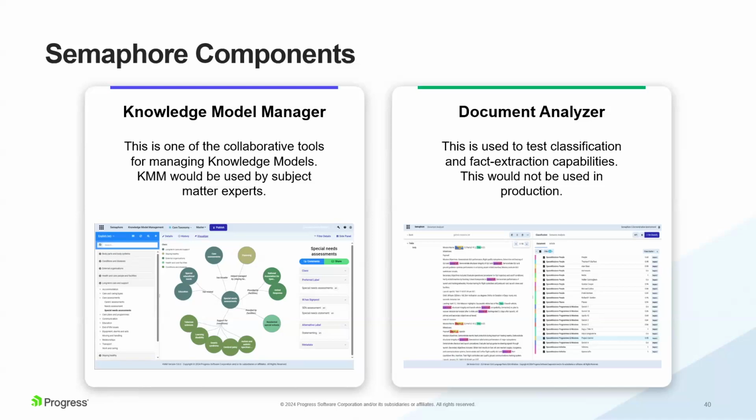I'm just going to be showing you this tool for the purposes of this demonstration. Sometimes Semaphore assists manual classification when we're providing suggested terms, but that's not being implemented in this implementation. Then on the left, we have what's called the Knowledge Model Manager, and this is the collaborative tool used for managing knowledge models. Right, so let's actually get into the demonstration itself. Let me just switch screens.